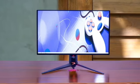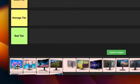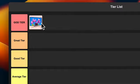The custom heatsink for cooling and OLED care features really show Asus thought about longevity. Looking at these specs and performance, this is definitely going in God tier. It's practically perfect for any type of gaming.